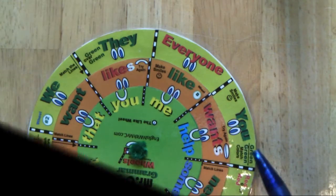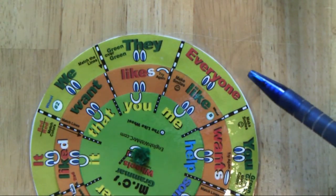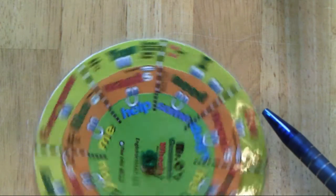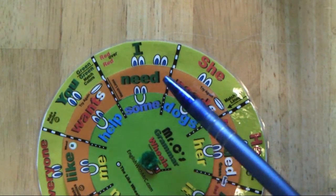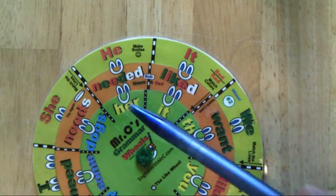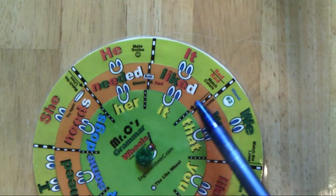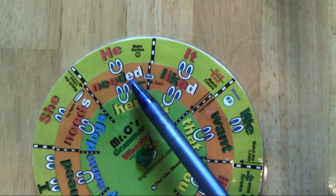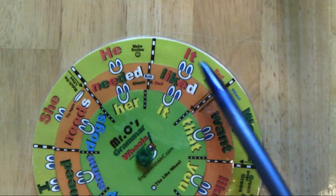This is wheel number two, the like wheel. We look at the words want, like, and need. Those are verbs. We have S verbs: likes, wants, needs. Those are S verbs. They're red. The ones without S are green: need, want, like. We have past tense, two past tense verbs: needed, liked. They have a different sound, and one adds only a D, while the other one adds ED. And they're both red and green because they match every pronoun.